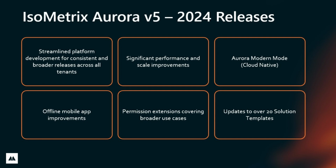Aurora Modern Mode brings all of the functionality and capability of the Aurora platform to Azure native cloud services as a full software as a service offering. This has also now become our default provisioning and hosting solution, and all of our deployments going forward will be deployed as Aurora modern mode instances.